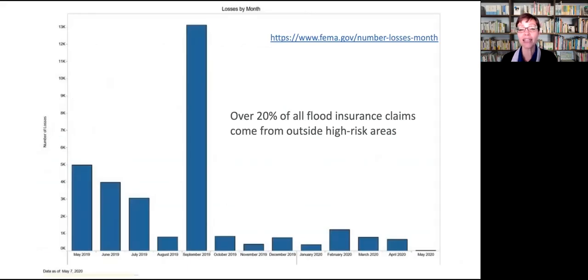And just as a little aside, 20% of all flood insurance claims come from outside high risk areas. Okay. These are areas that are not flood zones.